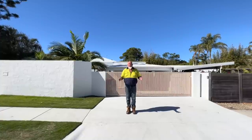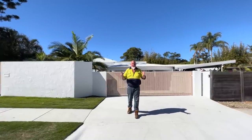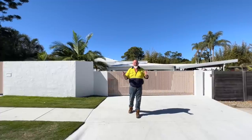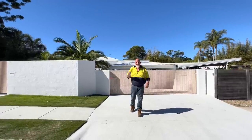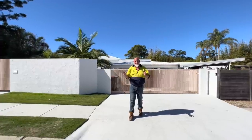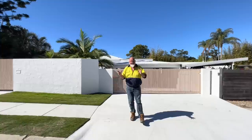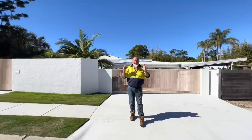Good morning and welcome to this beautiful property, 36 Mahogany Drive, Marcus Beach. We're located just 700 metres from the beautiful surf beach. This is a fantastic home. It is 4 bedrooms, 2.5 bathrooms with some of the best outdoor areas I've ever seen in our prize homes before. Absolutely love this home.